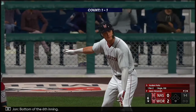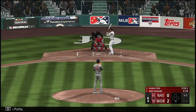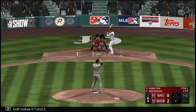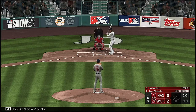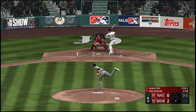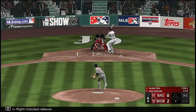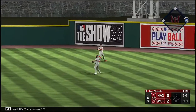Bottom of the sixth inning, and now it's Hudson Potts. So a foul ball makes it 1-2. And the righty deals. And now 2-2. And now it's 3-2. Right-handed reliever. Lined, and that's a base hit.